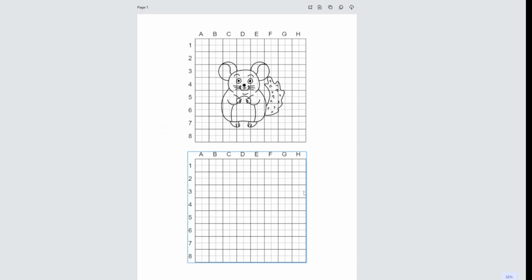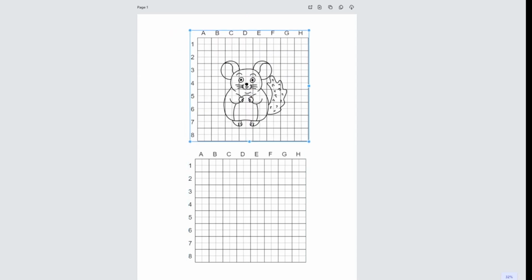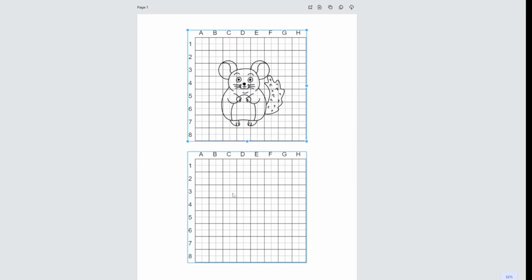So if I just show you these type of books where we have the grids, basically the person filling these out, the child more than likely, is going to be able to copy the image above into the grids below here. Okay, so this gives them an easier way to produce the image, if that makes sense.